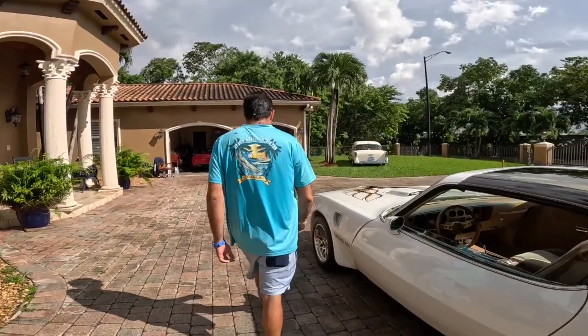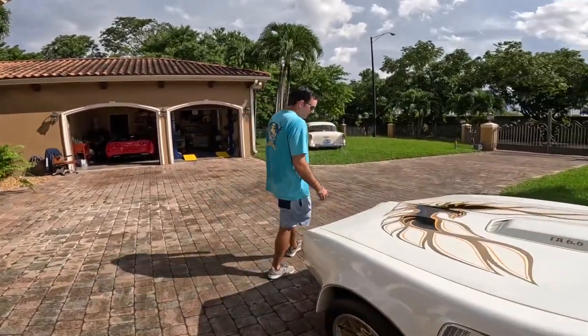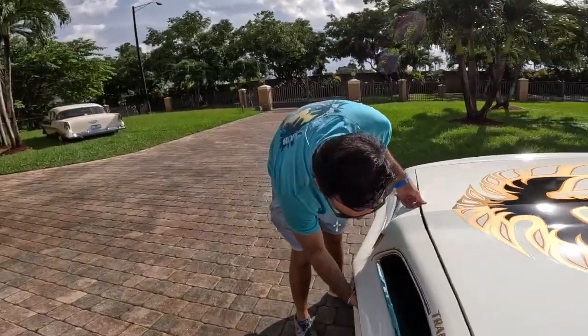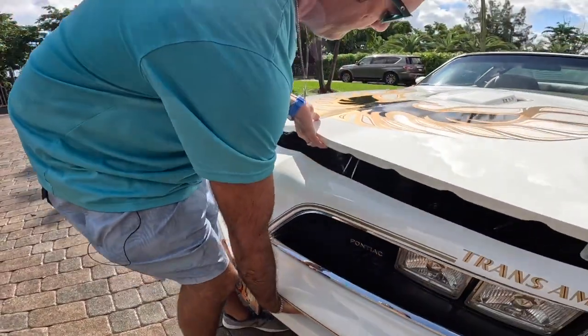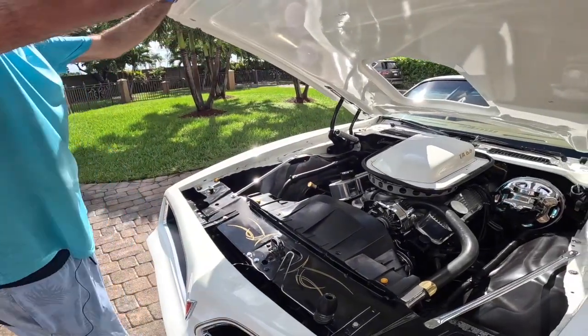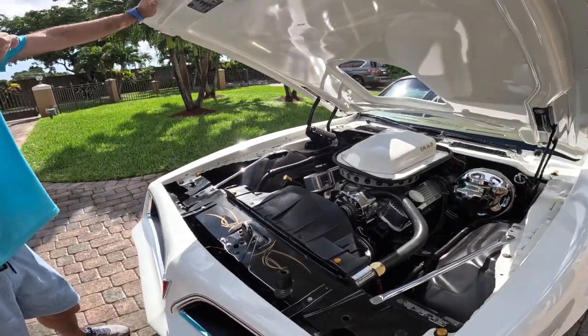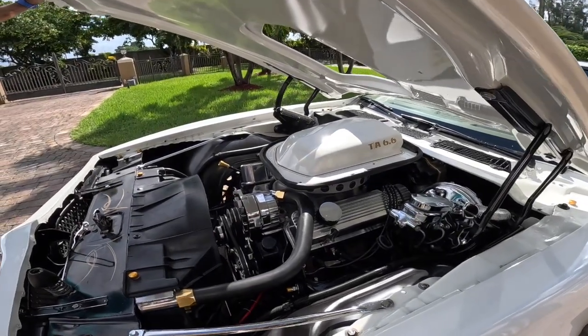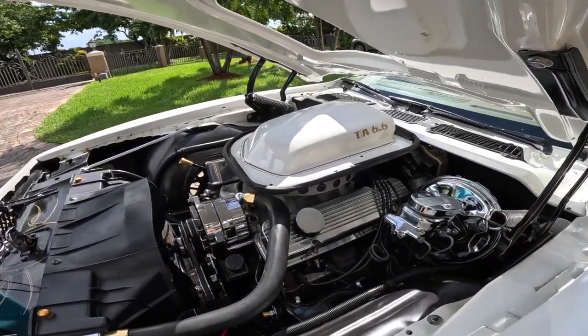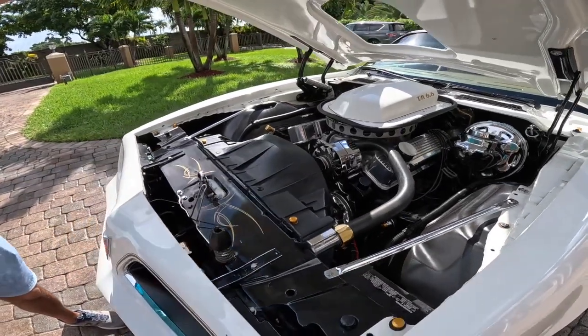Can we look at the engine? Yes, absolutely. So for the engine, it has a little pull right here. Oh, you got to pull on the bumper. Yeah. Okay. And then bring it up. Wow. Let me tell you, it's the first time that I see this engine, and you were right. It looks extremely clean. All of the chrome is in great shape. Literally, you could do your makeup here.